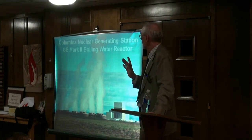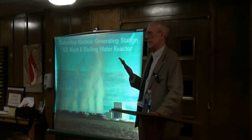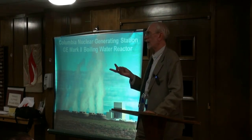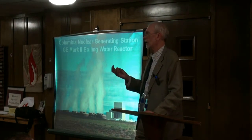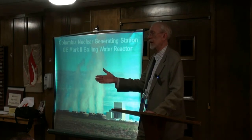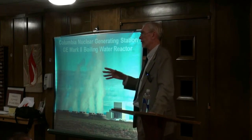And the draft order, basically what it presents is 4 options. Option 1 is to do nothing more than follow the March 2012 order for servicing containment vents pre-fuel damage, excluding post-fuel damage, option 1. So basically that means do no more.